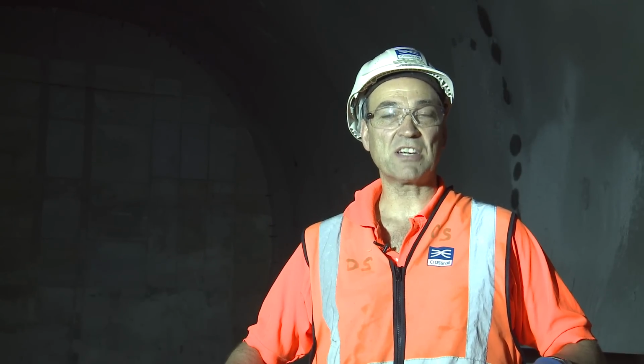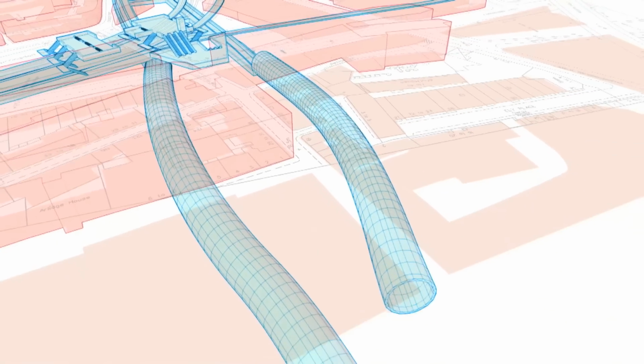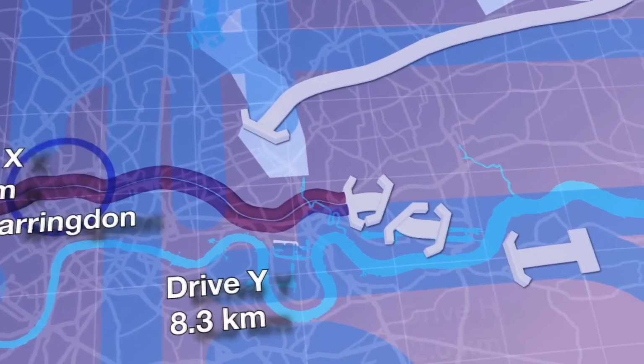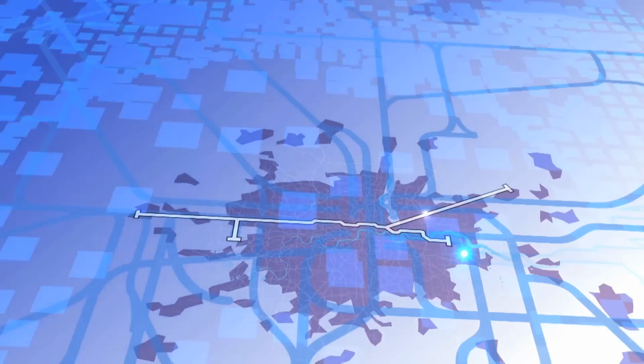We have about 3.5 kilometres of bored tunnel to complete, which will take us into next year. This final section of tunnelling is the final push of the Crossrail tunnelling marathon. When these 2 machines arrive at Farringdon, they will meet up with the previously constructed tunnels, and that will complete all bored tunnel on the Crossrail project.